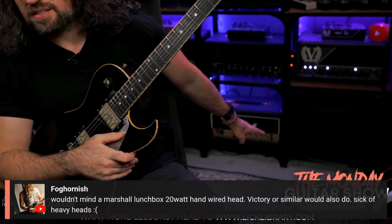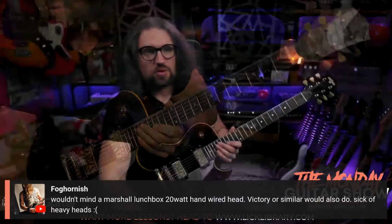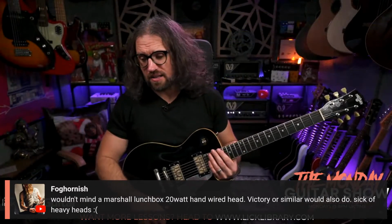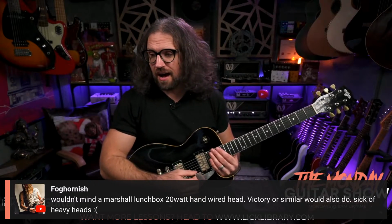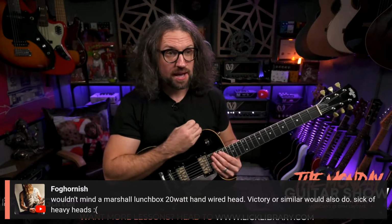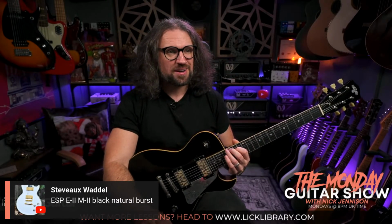It's not hand wired, but this is the little mini JCM 800. Now, we did a review of that a while ago. It's a very cool amp. It's been living with me for a while. It's been on a lot of studio recordings that we've done. But the little plexi that they make, and specifically the JTM 45, are outrageously good. Super cool. Steve-O, what else says?